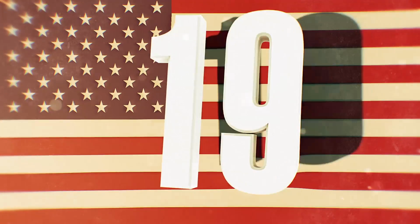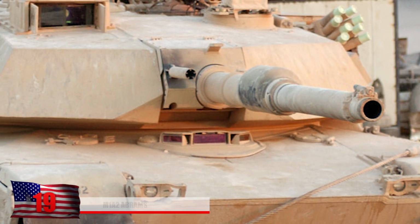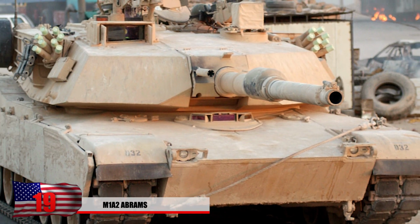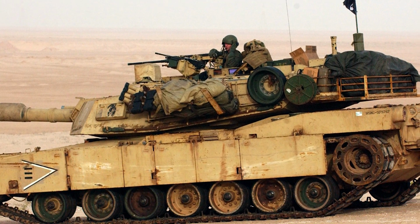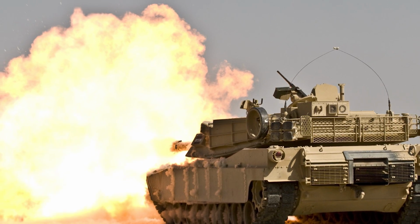Number 19. M1A2 Abrams. The M1 Abrams main battle tank is the most commonly used tank by the U.S. military. It reaches a maximum speed of 42 miles per hour off-road. It runs on a 1,500 horsepower gas turbine engine. It's the most modern battle tank in the world, equipped with top-of-the-line technology and weapons.